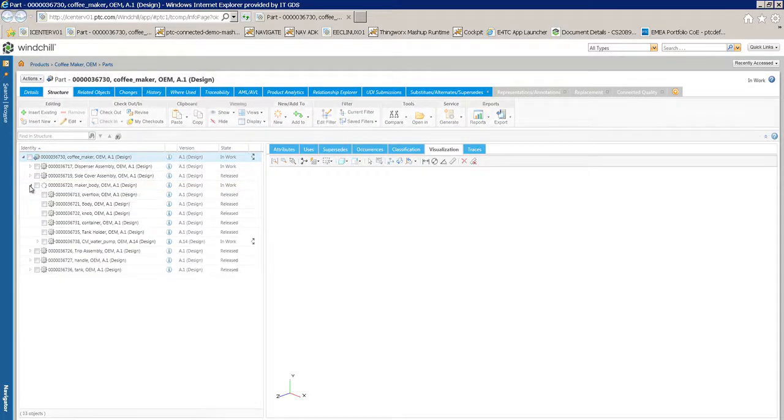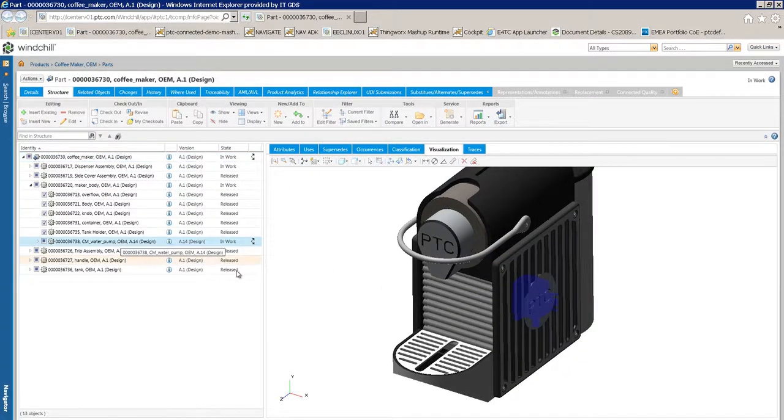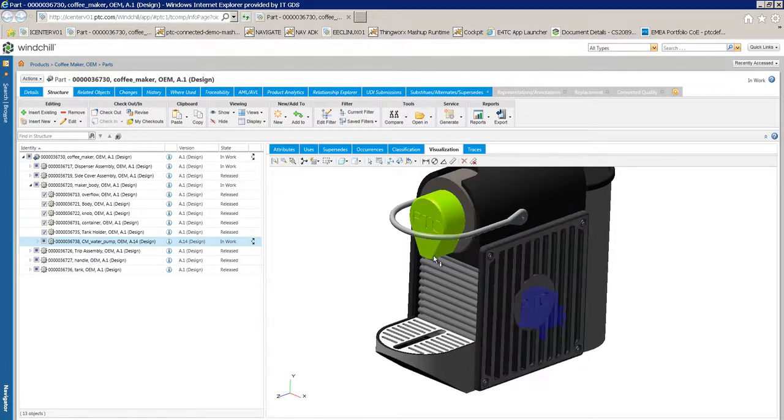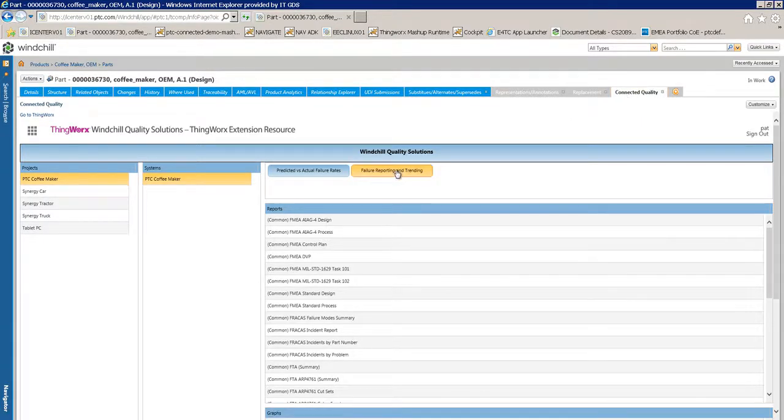From the product structure, we were able to drill down into relationships to gather more detailed insight regarding one of the coffee maker's components. In this case, its water pump. We were able to visualize this pump on its own, as well as in the context of the product design, leveraging cross-highlighting capabilities between the product structure and its visualization. By clicking on the Quality tab, we're able to see our connected PLM solution in action with connected quality. Using our ThingWorx technology, we are able to navigate to access product and part quality information, providing direct, integrated access to quality data.